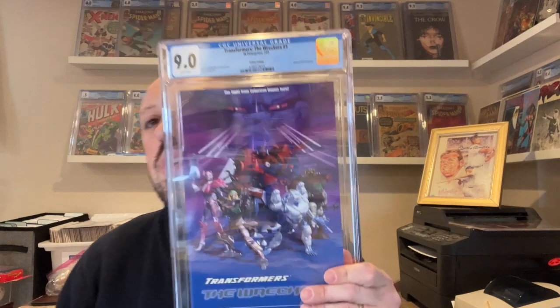I thought this was going to get a 9.2 to 9.4 and it ended up getting a 9.0. There's really none of these out there. I can set the price at least $100, if not much more. This is the Wreckers number 1. Pretty cool book. It's got an all black cover. I'm happy with a 9.